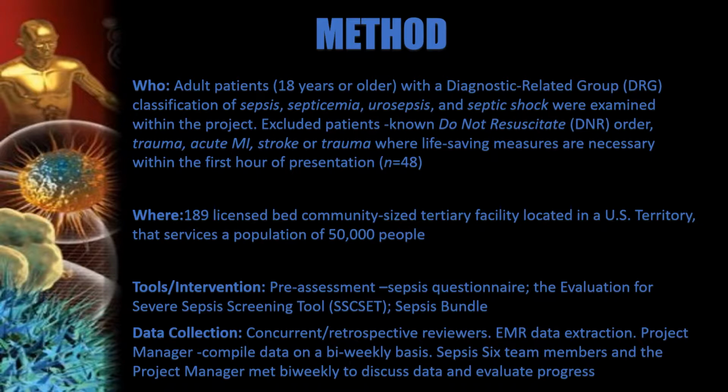So, the tools that we used and the interventions that we did. Well, we looked at pre-assessment. We looked at our knowledge base. What did our clinicians know, where were they as far as knowledge of sepsis and the effects of sepsis on the body? So pre-assessment, of the 225 nurses and 45 physicians that completed the sepsis questionnaire that was given to them, 80% of nurses and 30% of physicians were deficient in knowledge related to sepsis and early recognition and treatment. So we had to develop a plan to increase that knowledge, to increase that awareness prior to implementing the bundle.